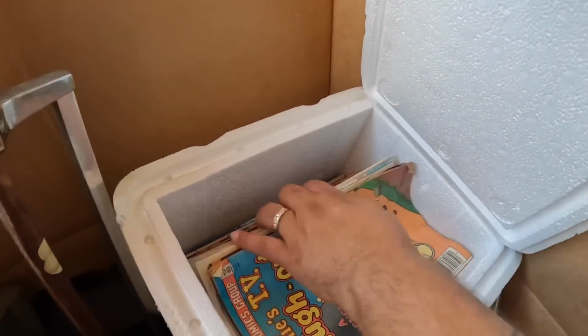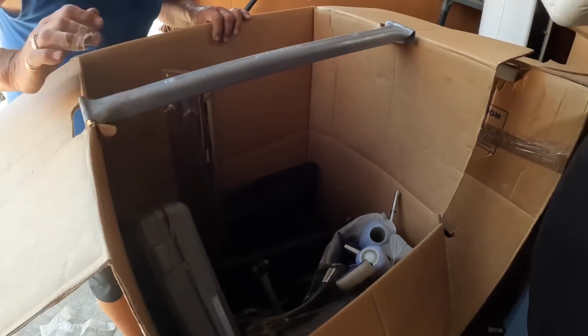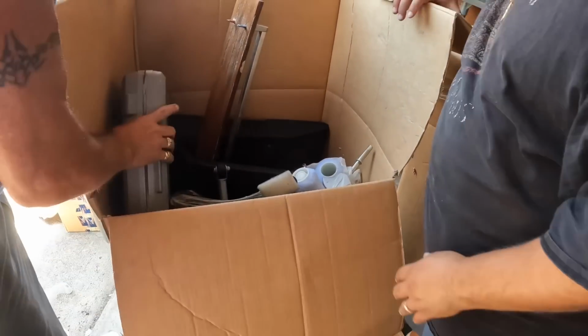Oh. Here we go. Let's go. Man, there's nothing to see here, guys. Nothing to see here. What the heck is that? Exercise equipment. Why is it so heavy?